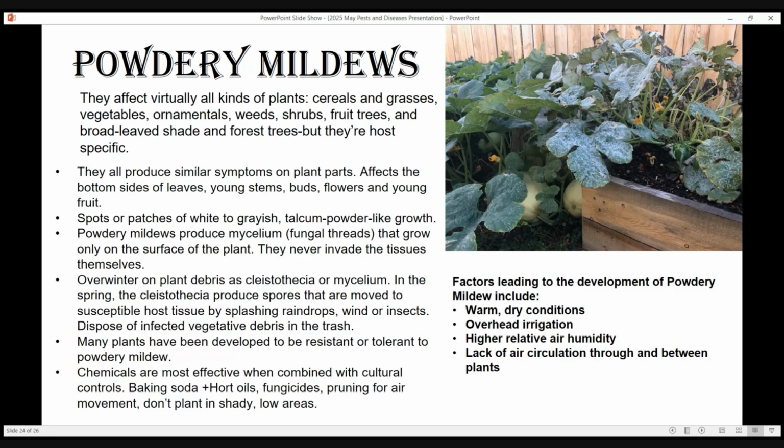But anyway, okay. The next is another fungus. It's powdery mildew. Powdery mildew will affect all kinds of plants: cereals, grasses, vegetables. You can see the huge list here. But they are host specific. For each type of powdery mildew fungus, it's going to have a host plant that it prefers. But regardless, they all produce similar symptoms on the plant parts. It's going to affect the bottom side of leaves, young stems, buds, flowers, and young fruit.